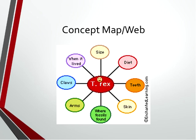Almost all of them. So we focus on T-Rexes. Well, what can we teach about T-Rex? The first thing that stands out, of course, would be the size of the T-Rex. We can also teach the diet. What do they eat? How big are their teeth? Maybe we can find some things that we could borrow from a library or from a museum.